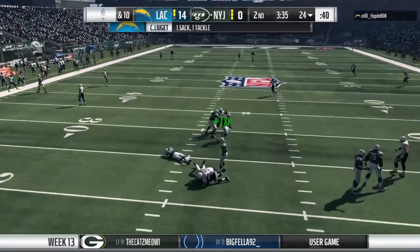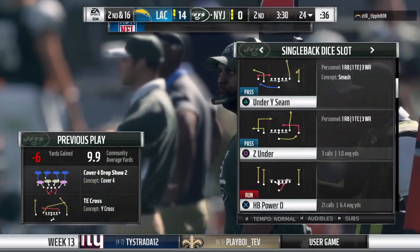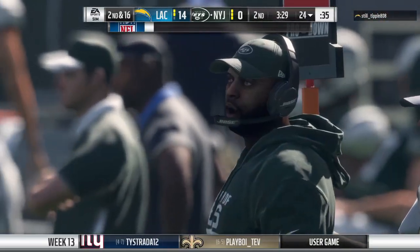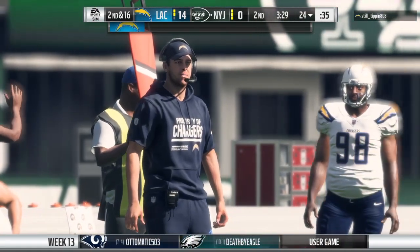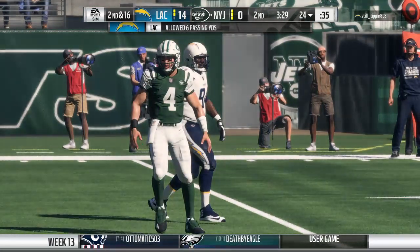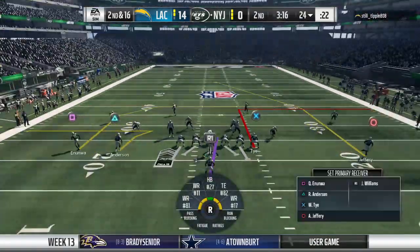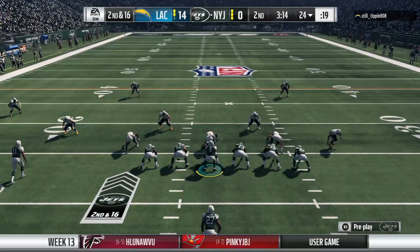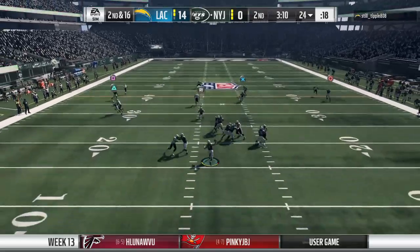Just Chargers able to get the pressure and bring him down. Corey Liuget in there to drop him for his 5th sack of the year. I'm starting to feel for that quarterback back there. I mean, you know me. Normally, don't have a lot of empathy for the QB, right? In this case, definitely. He's been on constant duress this entire game. I don't know how he's surviving back there. And to think, there's still a long way to go in this football game.